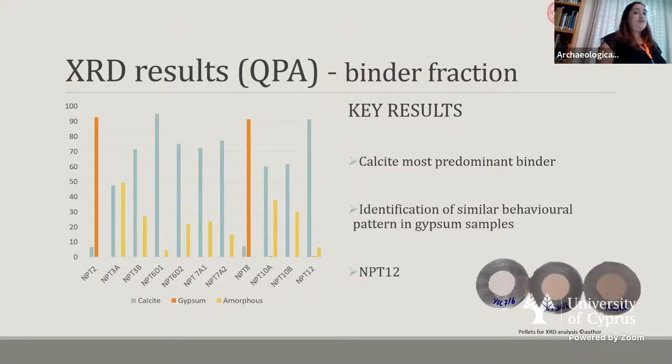Again, I would like to stress that we did it only on the binder fraction. So this is also why the semi-quantitative PXRF and the XRD results differ. Moreover, this is mineralogical, the other one is elemental. Our key result was that, in our pool of samples, calcite is the most predominant binder.